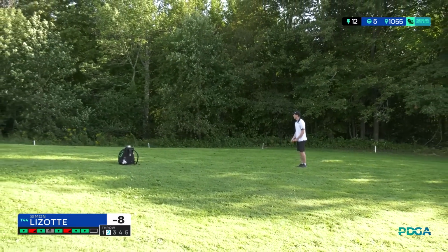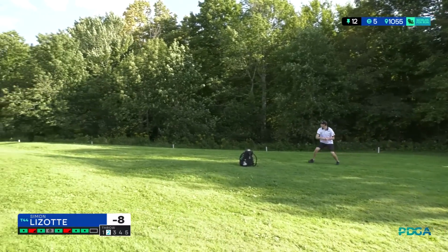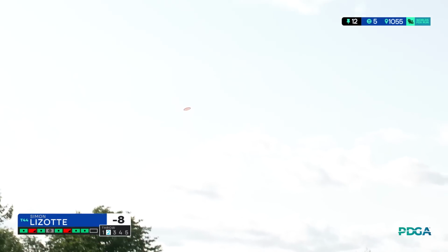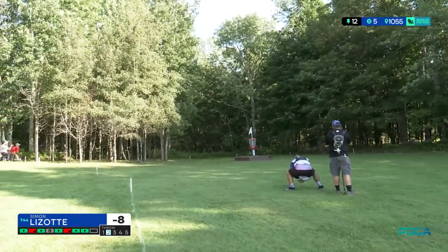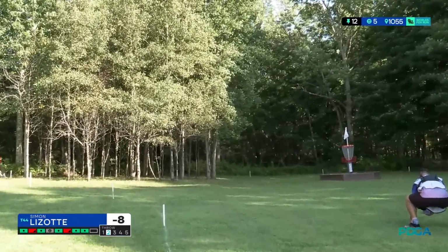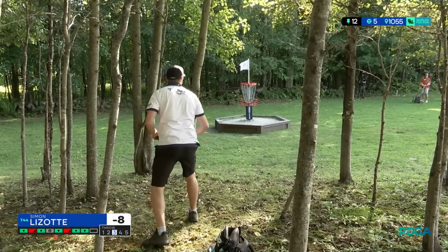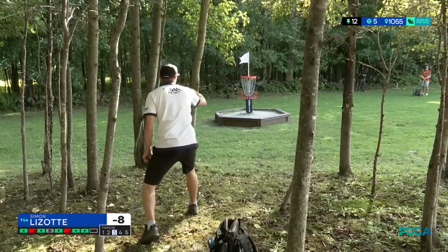Simon Lizotte getting aggressive from here. Huge drive, but this is still blind. Yeah. Watch the angle of anhyzer he has to put on this. Look how much that fades out to the right. Just absolutely crushed. Oh, and that's, I don't know, outside about C1. Yeah. It's the edge of C1. No, that's his back foot. That's his edge. Back foot's in. Still a tough putt.